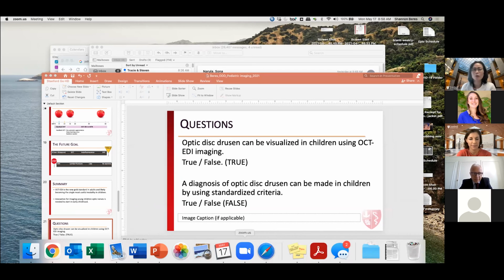I have a quick question. Given the prevalence of ophthalmic conditions, do you think it's feasible that one day it would just be like a school vision screening? You know, we would be imaging all kids?